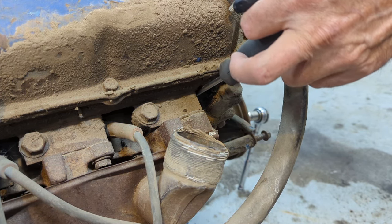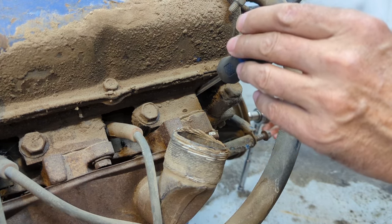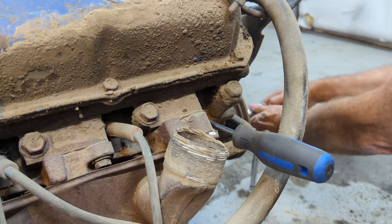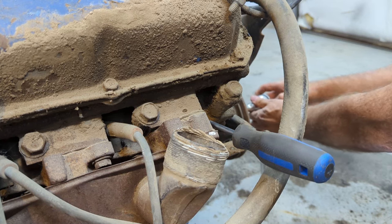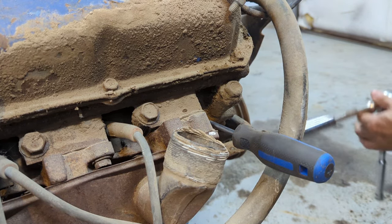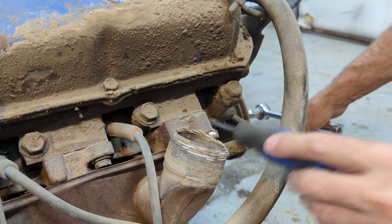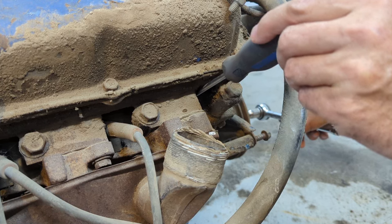So that's marked. So now I'm going to back this out, and make sure you don't leave that just in there. It'll jam it. You've got to make sure that screwdriver runs free. You can't just leave it laying in like that. You can use a wooden dowel or anything, but I had a screwdriver that's long enough.